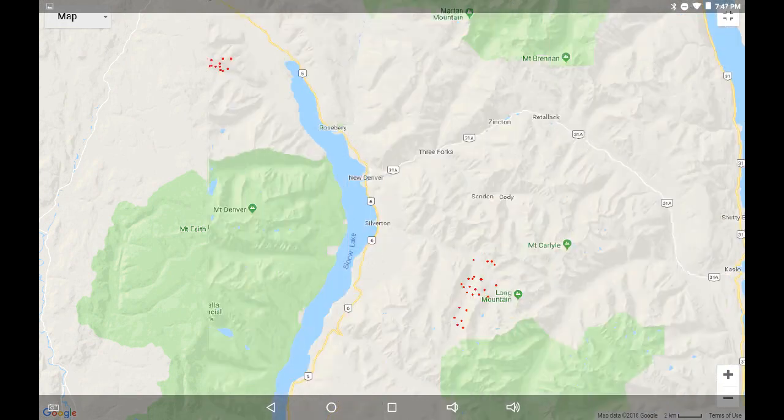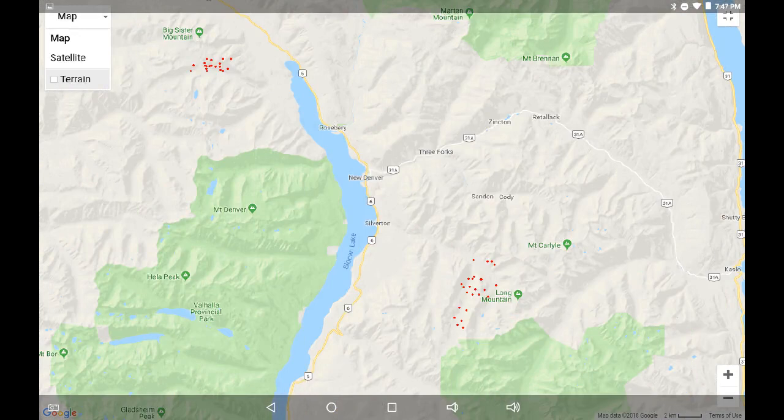We are moving further east again. This is Slocan Lake. We're looking at Silverton, New Denver, and there's this fire activity to the east of the lake. It's up in the mountains, and there's another one. It's further north on the western side of Highway 6.